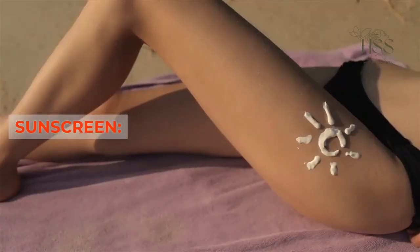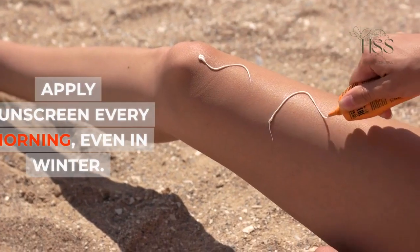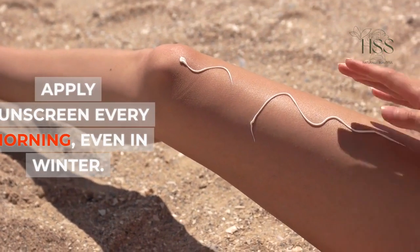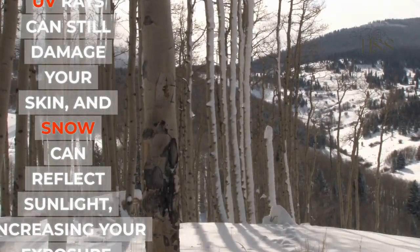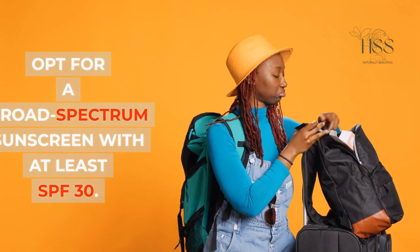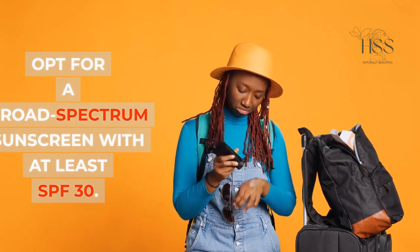Sunscreen. Apply sunscreen every morning, even in winter. UV rays can still damage your skin, and snow can reflect sunlight, increasing your exposure. Opt for a broad-spectrum sunscreen with at least SPF 30.